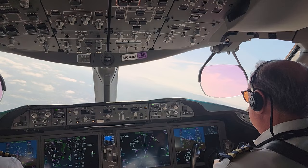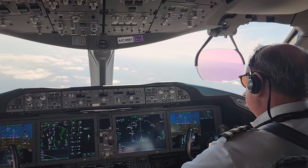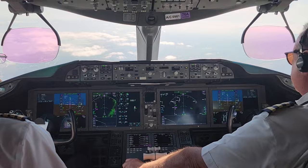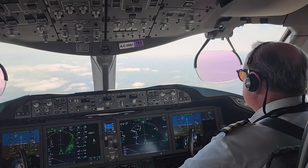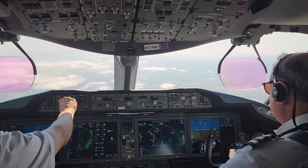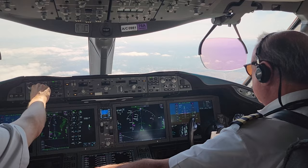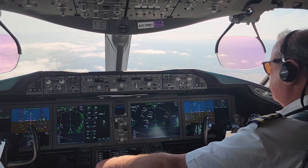United 1312 heavy, descend and maintain 4,000. United 1312 heavy, 4 miles from Delta, cross Delta at 4,000, cleared ILS 28 right approach, reduce speed now to 200.